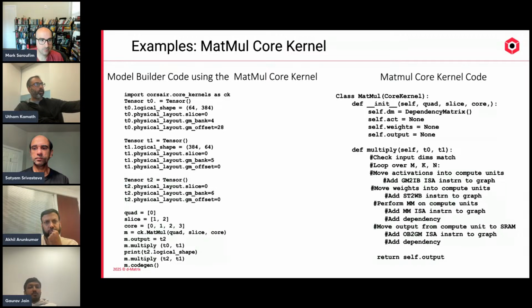On the left-hand side is the model builder code. This is what a developer would have to write, or this is the code that a compiler essentially would have to generate. We have a tensor that's been allocated, a logical shape that's been specified, and a physical layout that has been specified: where in physical memory, which bank and at what offset, this tensor is placed. And we have it for the input tensor, the activation tensor, the weight tensor, and the result tensor.